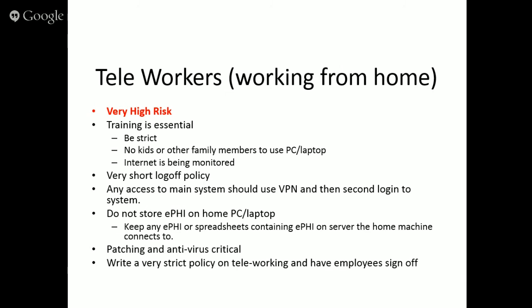It would be better if they were only conduits to access the server at the practice or the web-based practice management system, and make sure all sign off on a policy that they won't be working around other members, no other family members can get on the machine, so on and so forth. Very good antivirus. There's a lot of problems that can occur with this.